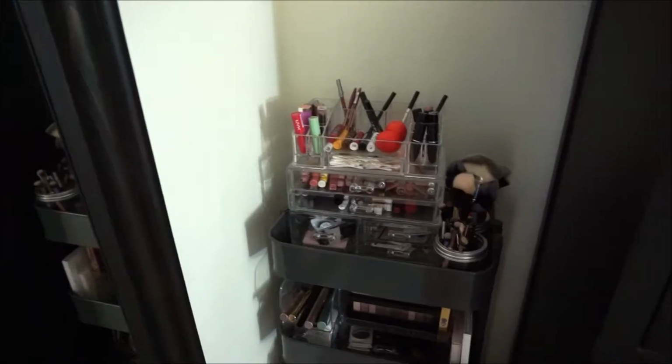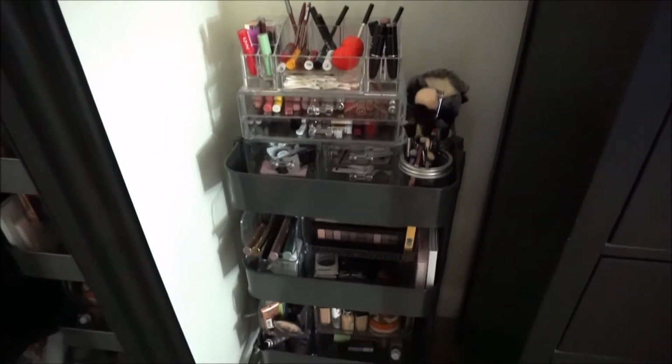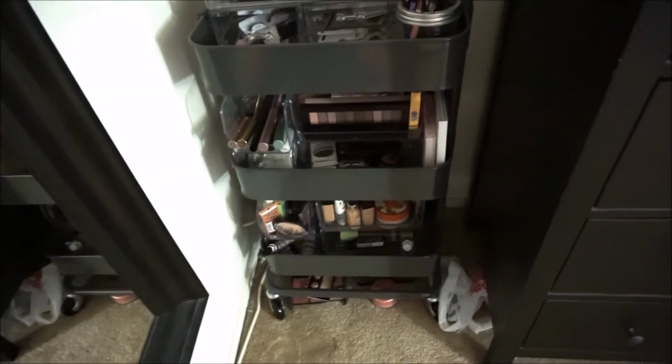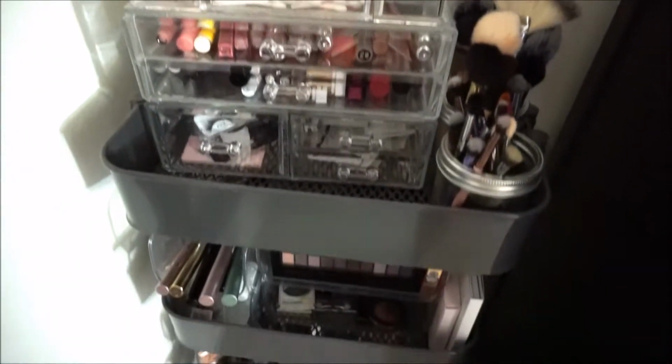I actually keep it in the corner of my room next to a big mirror so I can do my makeup. And I just kind of wanted to show you guys where I keep it at because I'm going to pull it out so I can show you everything that I have in it. So I'm going to give you guys a look now. So this is where I keep it. It's right here in the corner of the room, right next to a dresser that I have in my room, and then a mirror I have in my room. So it's perfect for when I want to do my makeup. So here you are.